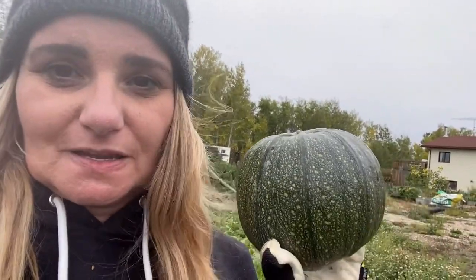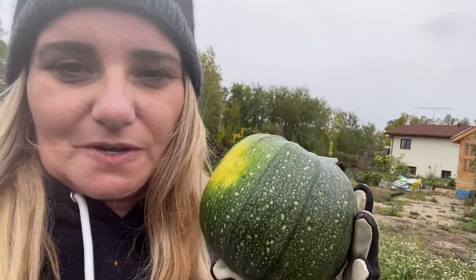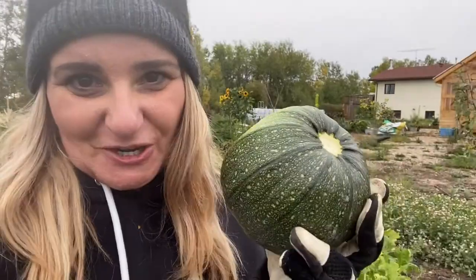I'm trying to hustle because of the rain, but I wanted to show you something. In our zone, pumpkins very rarely get to full maturity unless you're hand pollinating them early in the season. And so I made a big mistake, because a pumpkin like this will ripen, like it'll turn orange, and it can be used if you cook it or use it in baking if you don't break off the stem. You have to put it in a sunny location, and it needs the stem in order to actually fully mature.